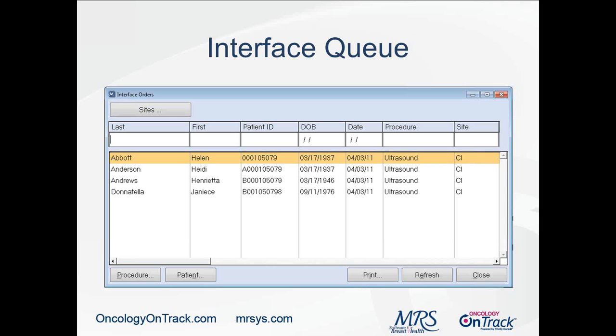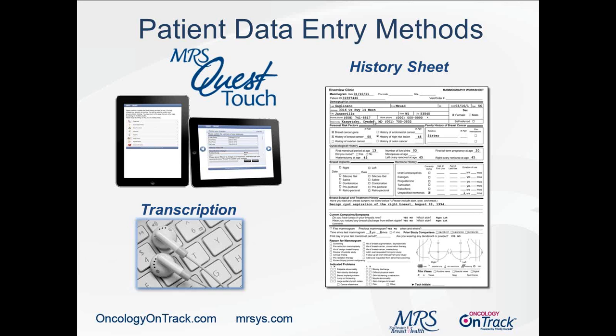This is the interface queue in MRS. This is where the patient and breast information sent from the radiology information system or the hospital information system lives in MRS, and the patient will appear here after her registration is complete or she has been arrived in the RIS. This alerts the staff that the patient is ready for her imaging. Now our patient should appear on this list soon.